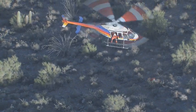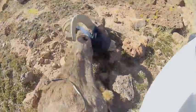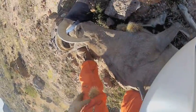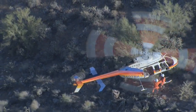Sometimes, though, even a blindfold doesn't subdue the sheep completely. These animals have such a strong flight instinct that the mugger might occasionally be taken for a short ride. In this case, right through a patch of cholla cactus. But generally, the captures go very smoothly. So once the sheep is hobbled, it's ready for transport.